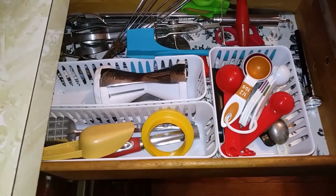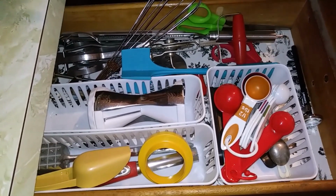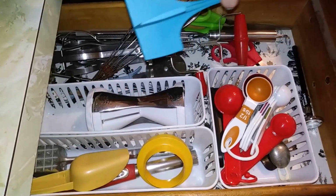Okay, so my niece Jodi just showed me this cool, awesome hack. We're at my sister's house, and she's going to show you too.